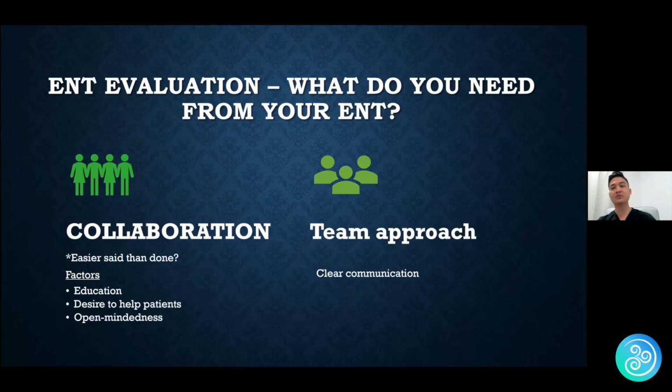So we talked a little bit about how ENTs don't really buy into a lot of this, right? Especially the big elephant in the room, the tethered oral tissues. ENTs generally don't buy into that. But as I've hopefully shown, when you actually know about it, it fits very well into the ENT toolbox. It makes a lot of things make sense.